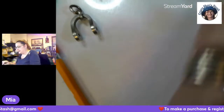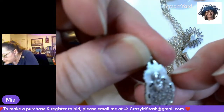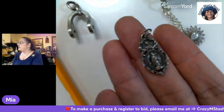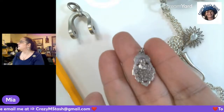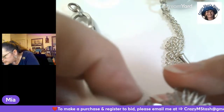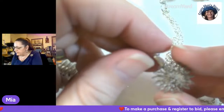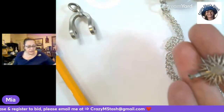All right, let's see what else we got in here. What are all these little bits? Oh, this is pretty. A little religious thing. Definitely older. Definitely older, and look, the back is even pretty too. I would say that's definitely Sterling. All right, this little spring ring needs to be clipped a little closer, but this is filigree. I don't see any signs on it. Let's see if this one's magnetic. Oh, it does look like Sterling.